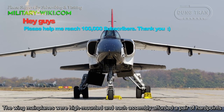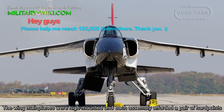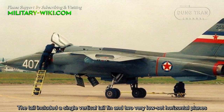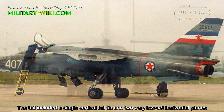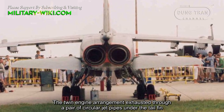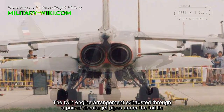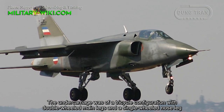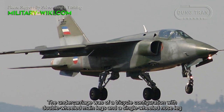The wing main planes were high-mounted, and each assembly afforded a pair of hardpoints. The tail included a single vertical tail fin and two very low-set horizontal planes. The twin-engine arrangement exhausted through a pair of circular jet pipes under the tail fin. The undercarriage was of a tricycle configuration with double-wheel main legs and a single-wheel nose leg.